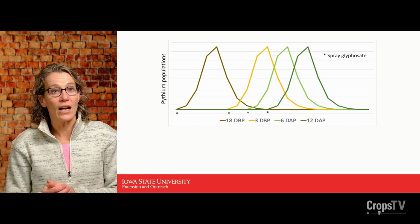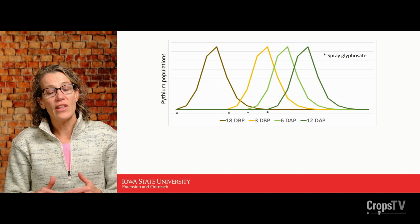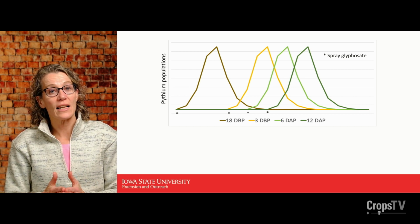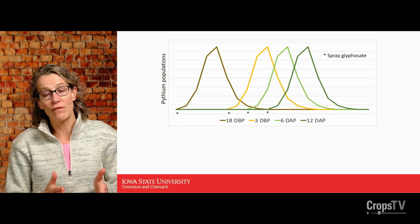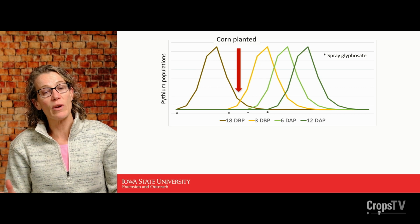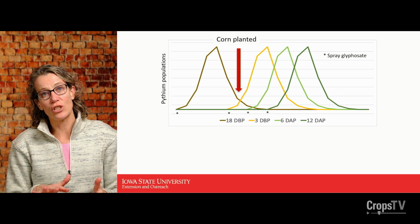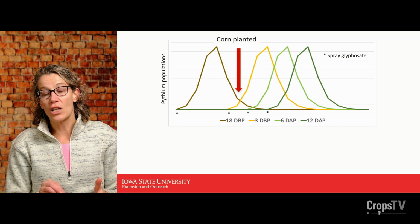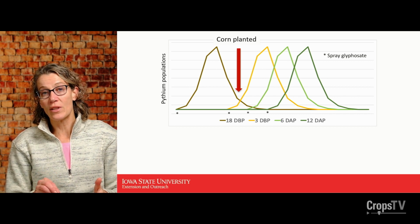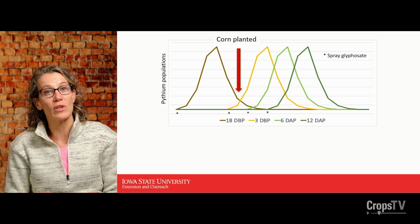The idea here was you have these Pythium populations that are increasing after you plant the rye. The stars on the x-axis of that graph indicate where the glyphosate is sprayed. If we spray 10 days before we plant the corn, then that population will have decreased by the time we plant the corn, and we're at less risk for seedling disease. If we plant the corn within a couple of days of terminating that rye, those populations are going to be increasing as that corn seedling is germinating, and so it's going to be at risk for infection.